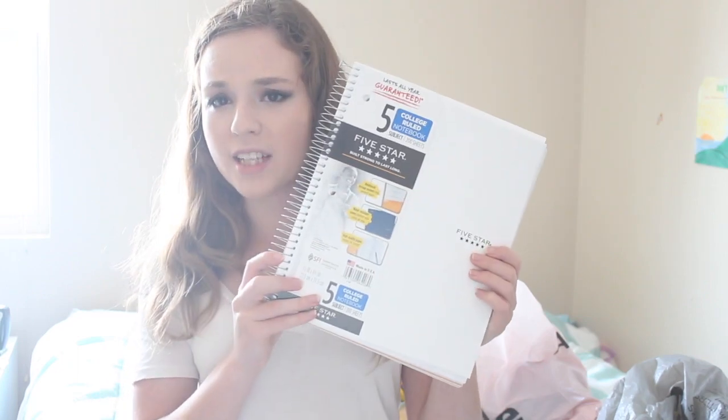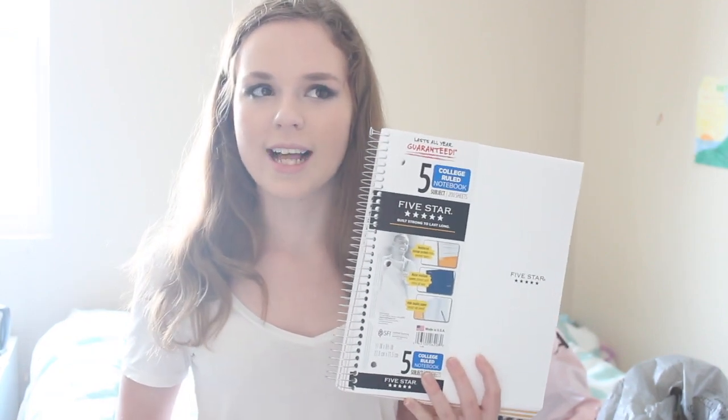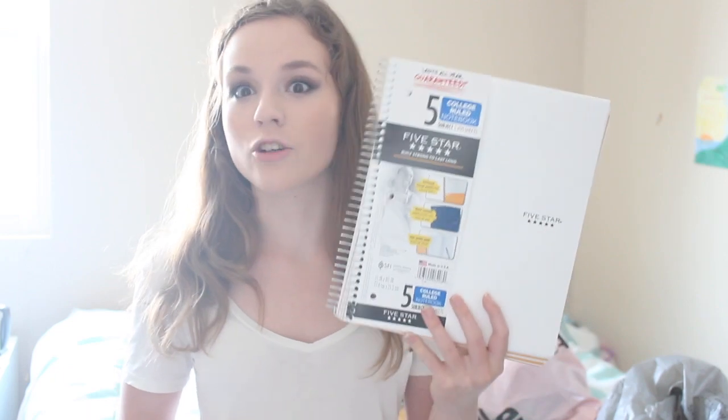And then I also got a 5 subject notebook because these are always important, and I actually got a couple. I don't know where my other one went, but I am taking 5 AP classes this year, so I'm going to use one section for each class, but it's probably only gonna last me like a month, so I'm gonna need another notebook.